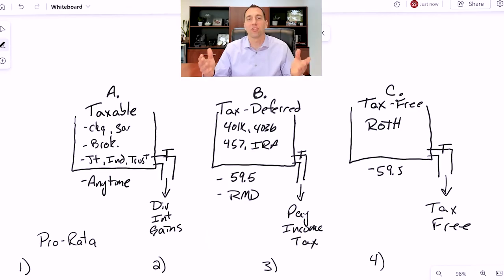So which account should you pull from first? Well, we'll start with some of the basic thoughts and strategies that are out there, and then we're going to move into some more of the strategic approaches to help potentially reduce your taxes by thousands of dollars. And I'll share a story with you of how we're helping a client put this into action.